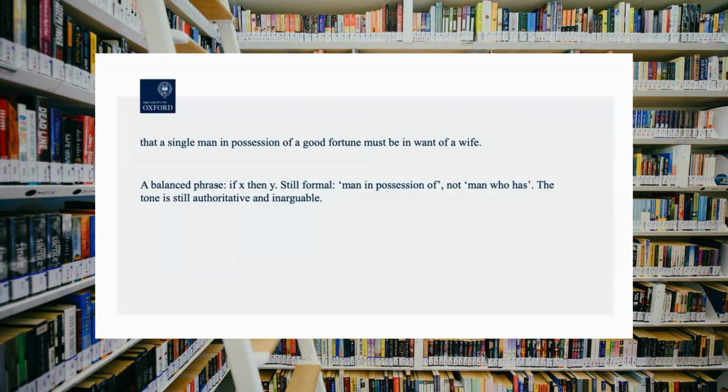Again, very formal, very balanced. If X, then Y. If he's got a good fortune, he must be in want of a wife. And it's fairly formal language. It's not a man who has a good fortune. It's a man in possession of. So we've still got an authoritative, formal tone here.